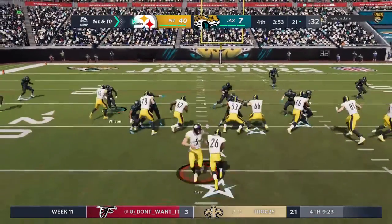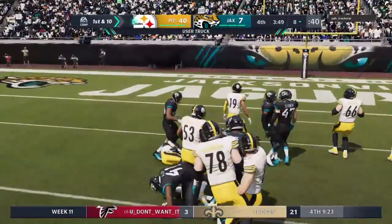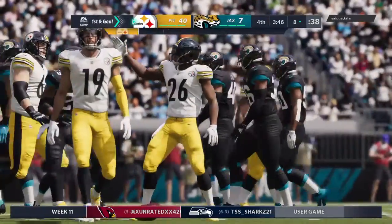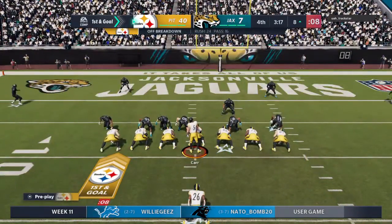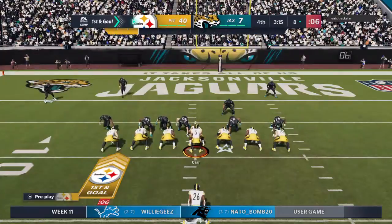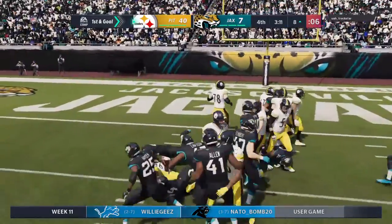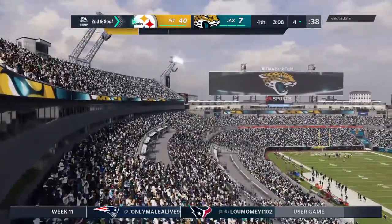They'll try and run some clock here as they keep it on the ground. And they've got it inside the 10 at the 8. This game not quite as good as the last, but still over 40 yards between the two. Here's Jacobs. They'll get this halfway home from the 8 to the 4 on a gain of 4.